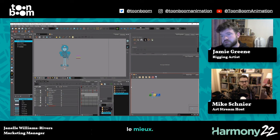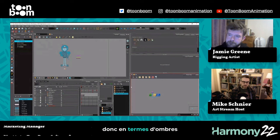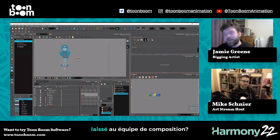But it's also up to the individual, a little bit of introspection, to land on what works best for you. We got a question from the audience, and I think it's an interesting one. In terms of shadows and highlights, is that something that you like when it's in a rig, or do you prefer when it's left to the compositing team?